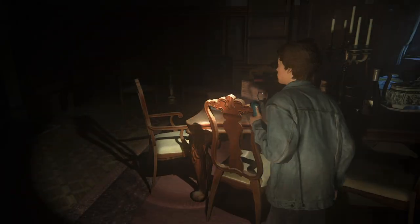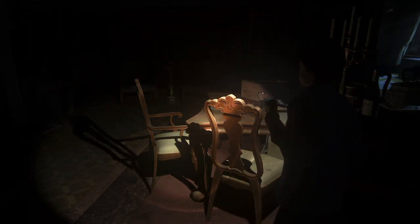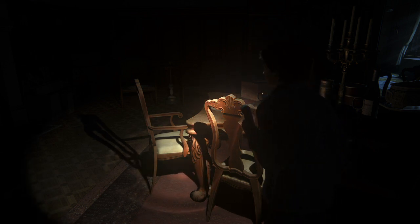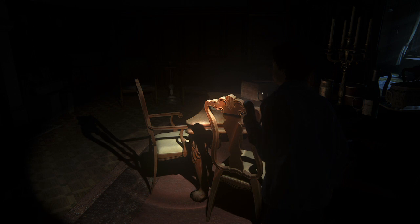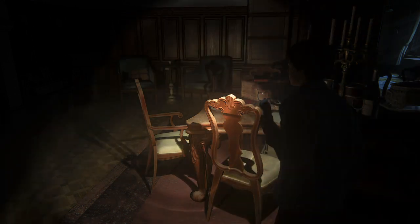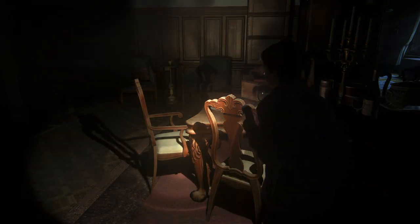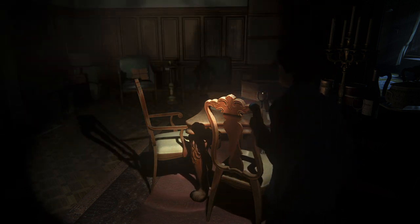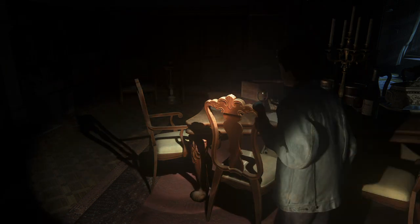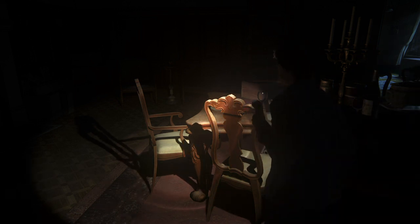Wow. This table's as big as the ones in the orphanage dining hall. Bet the food here was better. Wouldn't take much. Damn. They must have thrown some great parties in here. Judging by the artifacts, they certainly had enough money for it. Yeah. Looks like it's been a long time since the last one, though.